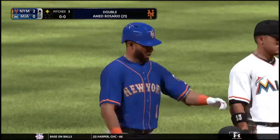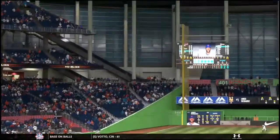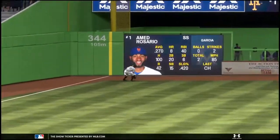It's a leadoff double. When it left his bat, I thought it might squirt foul, but it hugged the line and found its way into the corner. Thought it might be a little bit closer play at second, but he cruised in there with relative ease.